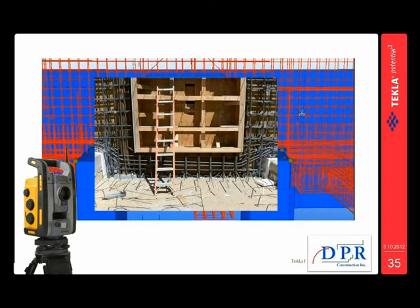This is a pretty good example too of the advantage of having a huge amount of detail in your model, and we're talking down to rebars. So here we can see more existing foundation structures uncovered, which are then surveyed with your total station, fed back into the detailed model, and the rebar is redesigned.